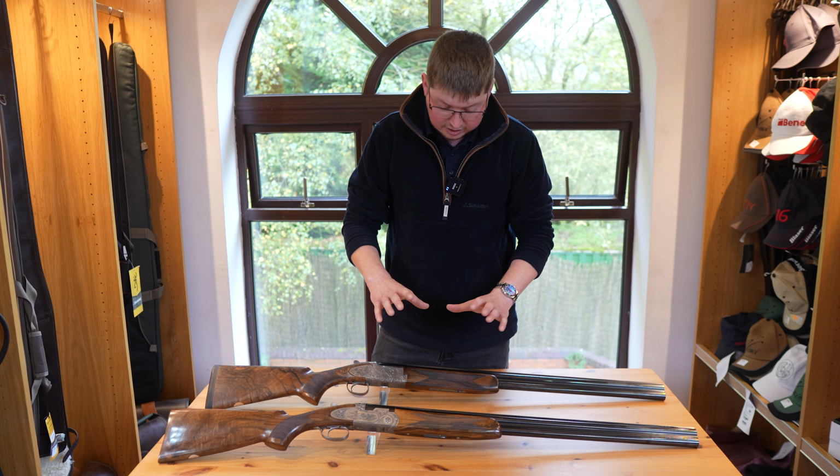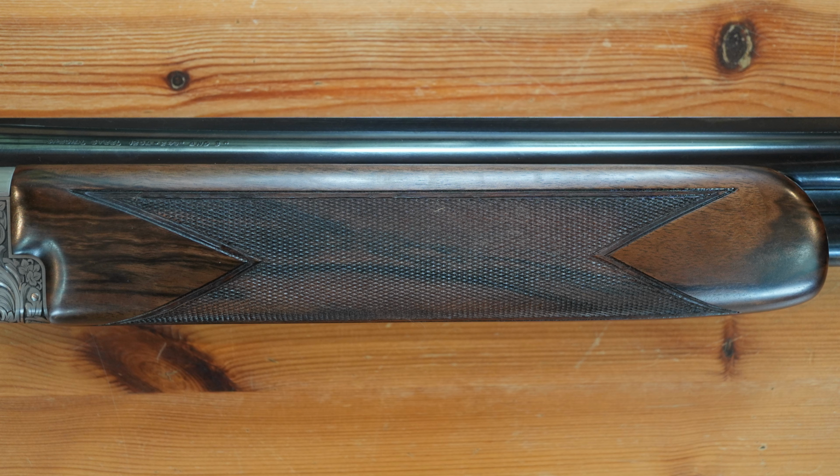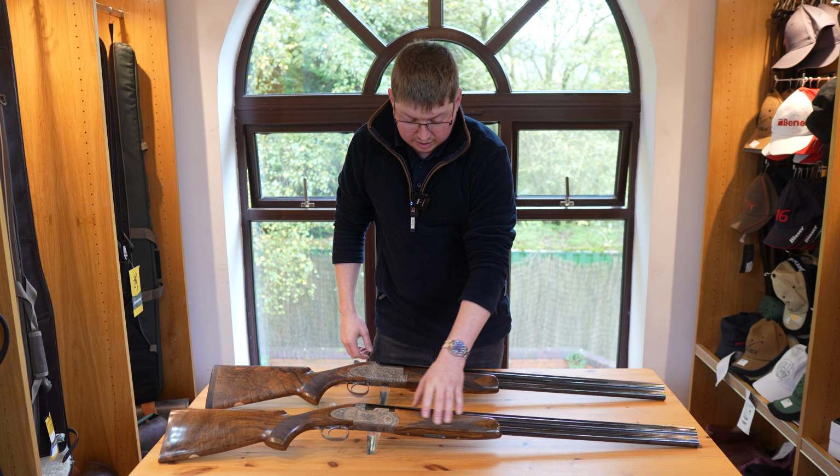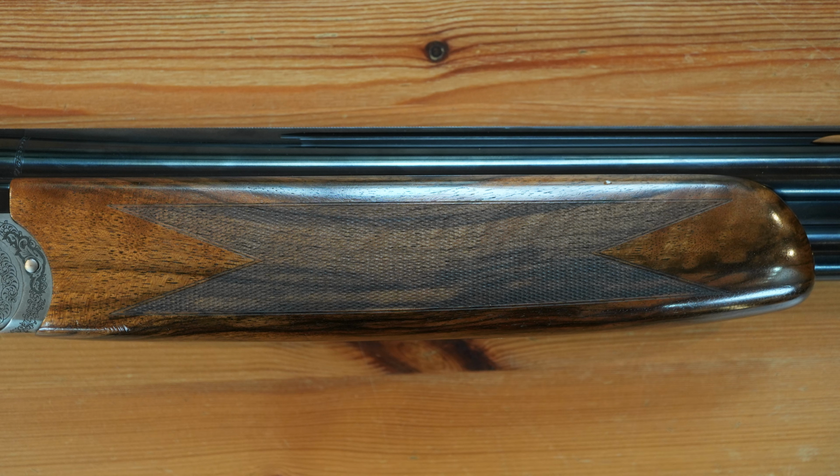Moving forward, we see two very similar fore ends. They're rounded. The Miroku one is very slightly bigger. Obviously, it's a slightly bigger gun, so you would expect that. But again, double point checkering on both guns. Finer checkering on the Beretta, but again, it's down to personal preference on that, really.